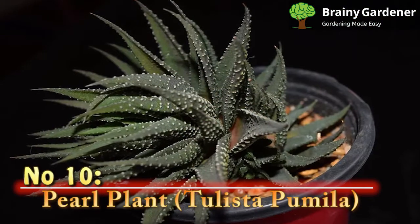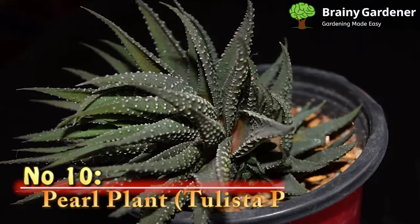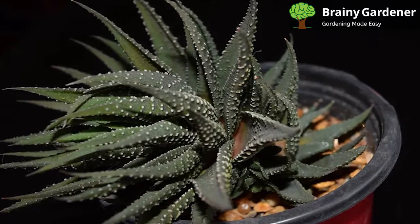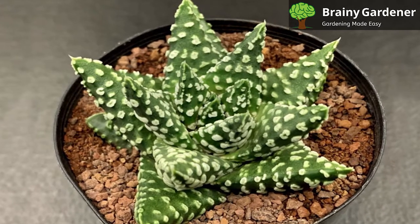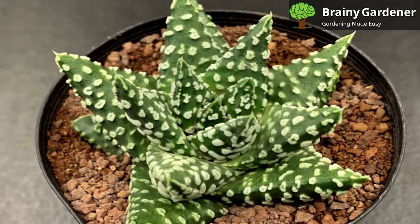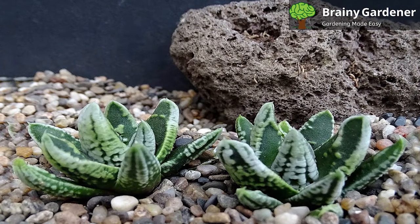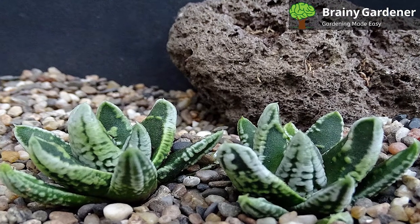Number 10. Pearl Plant, Tulista pumila. The pearl plant is a colorful succulent plant that originates from South Africa. It gets its name from the small, round white dots or pearls that line the length of its leaves. The leaves are thick and fleshy, growing up to 4 inches long. They are arranged in a rosette pattern and have sharp points that can cause injury if handled without gloves. It is often confused with aloes since it has a very similar growth habit.